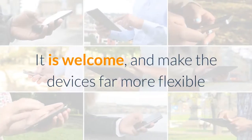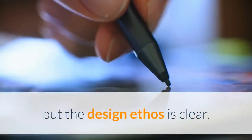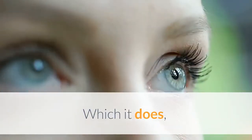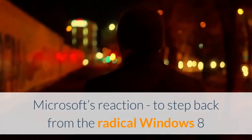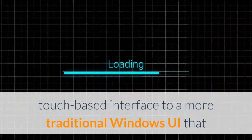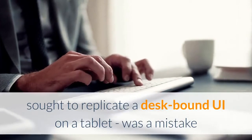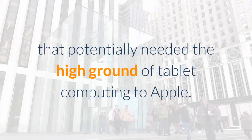It is welcome, and makes the devices far more flexible and friendly when used as a Windows tablet, but the design ethos is clear: make Windows work on a tablet. Which it does, but the cost of maintaining Windows is a less intuitive UI for a tablet. When you look at the impact of the iPad on mobile computing over the last decade, Microsoft's reaction to step back from the radical Windows 8 touch-based interface to a more traditional Windows UI that sought to replicate a desk-bound UI on a tablet was a mistake that potentially ceded the high ground of tablet computing to Apple.